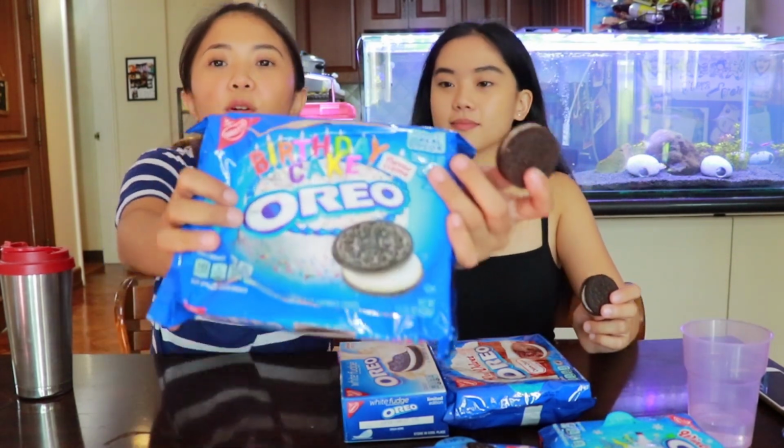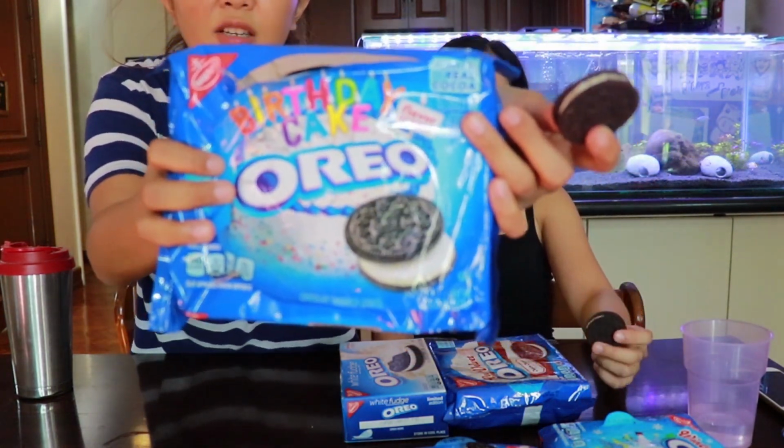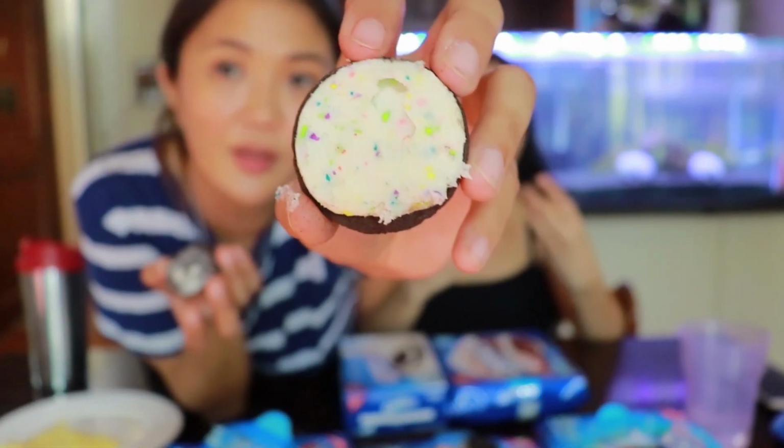This is the Oreo birthday cake edition. I'm gonna get Japanese food after this. Okay. Yay! Ouch! The thing that I really like about these Oreos is that they're super cute because they come in like these tidbits. The colored sugar, no?